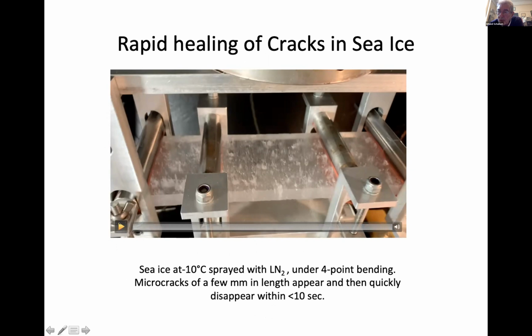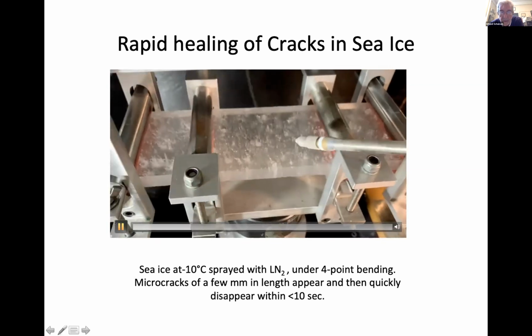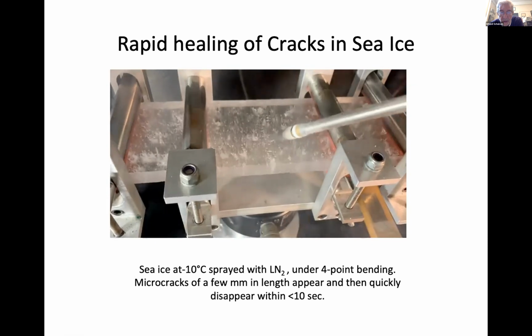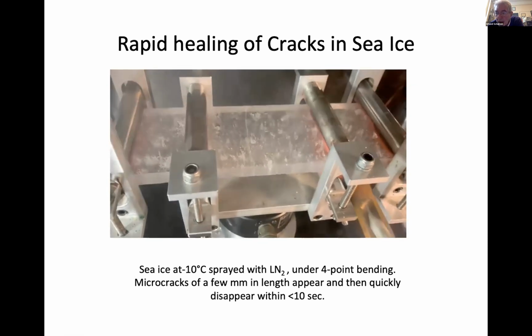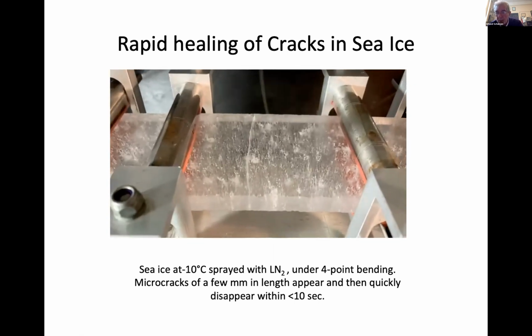Now, what you'll see in the video is how the ice was sprayed. And what I want you to pay particular attention to is how very rapidly these cracks actually disappear from the field of view. And this is at -10 centigrade, so the ice is darn warm. Here we're spraying. There's the liquid nitrogen that's going onto the sea ice. You can see the cracks, but they don't stay very long. And notice this ice was being sprayed as it was being loaded. Notice where the fracture went, outside the sprayed zone. So saltwater ice is healing very rapidly.